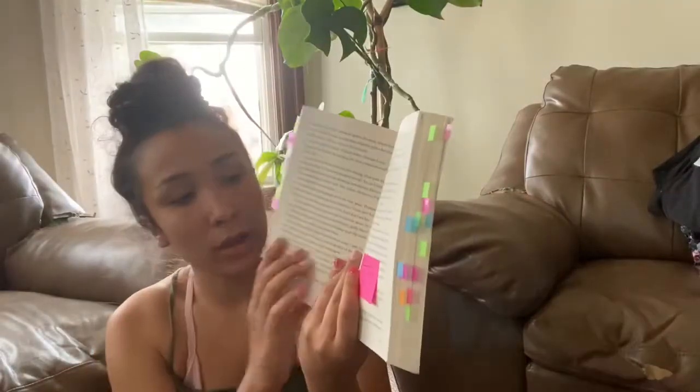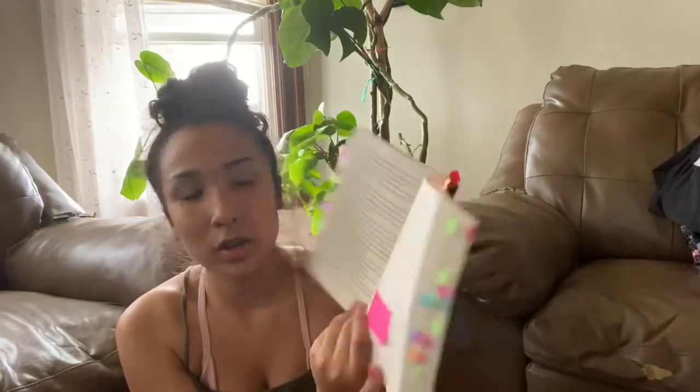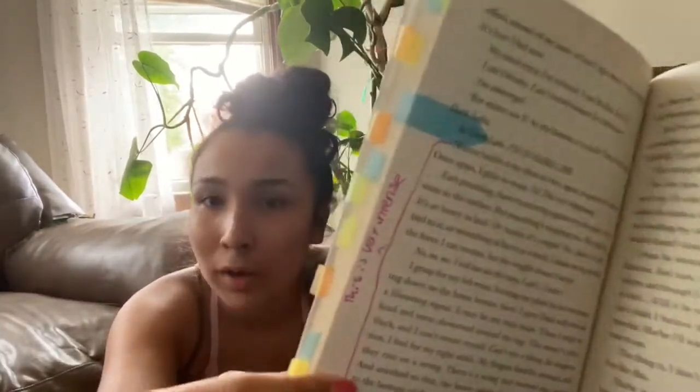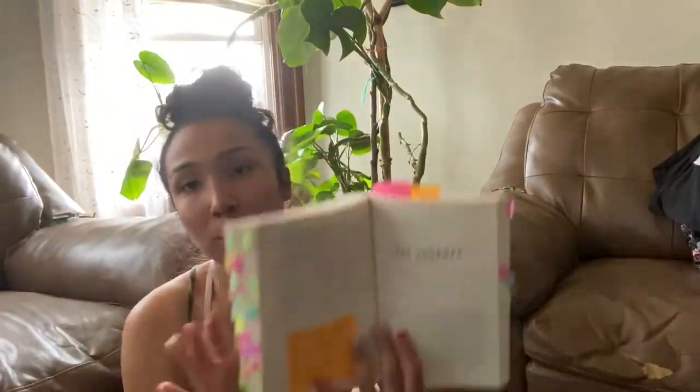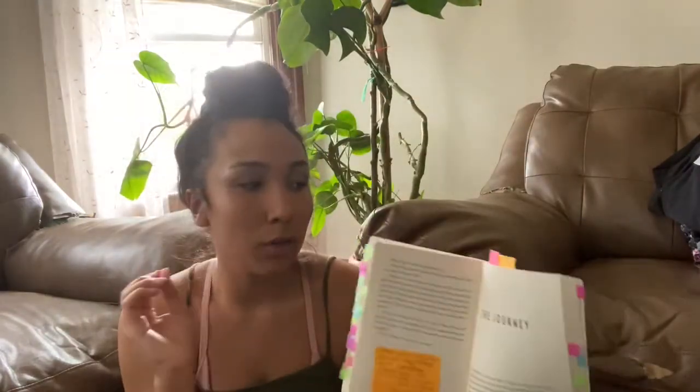Or if I saw a word that I didn't know, I would look it up and then put it on a sticky note. And at one point I did use a marker. You see, guys? I was not even sticking to the colors. Like, I used a pink pen for a blue tab. Don't ask me what's wrong with me. Sometimes at every 50 pages, I'll put a sticky note and then put thoughts on the last 50 pages, which I also got that tip from Chloe.